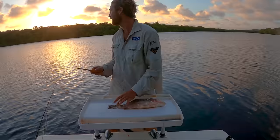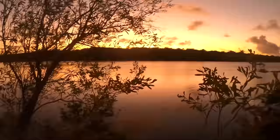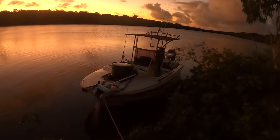We're going to fillet him up. Sunset and fish and chips. The colours up river here are quite different, but quite nice. More of a bush sunset than an ocean sunset, but yeah, it's pretty bloody good. Got the Salty Dingo anchored out the front, and that is pretty much it.